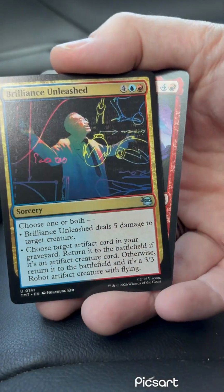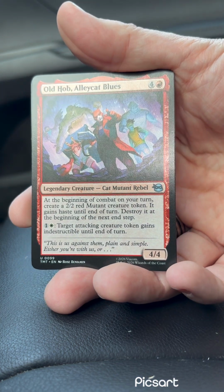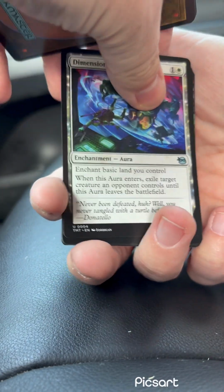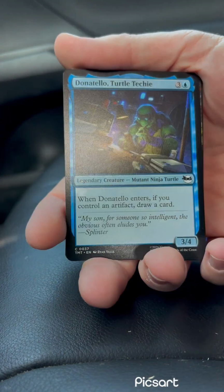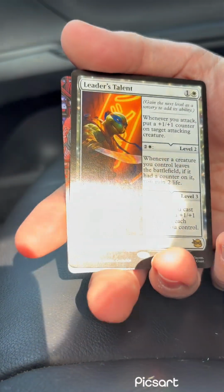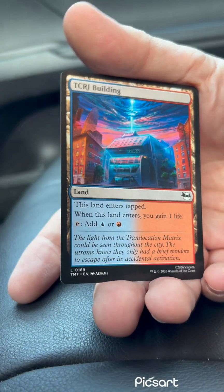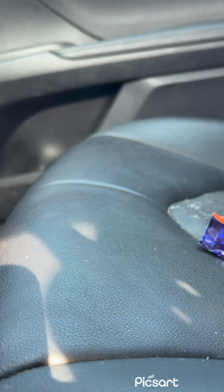Okay, Brilliance Unleashed. I'm trying to block the glare with my body, which is also uncomfortable. Old Hob, Alley Cat, Blues, Dimensional Exile, and let's try to go from the top here. Oh yeah, the common with the ninja there, Donatello, Turtle Techie, followed by Leader's Talent. I like that. We got a foil showcase uncommon, Janika's Technique, and the land, again the same one again, and the Mutant and Mutagen token.